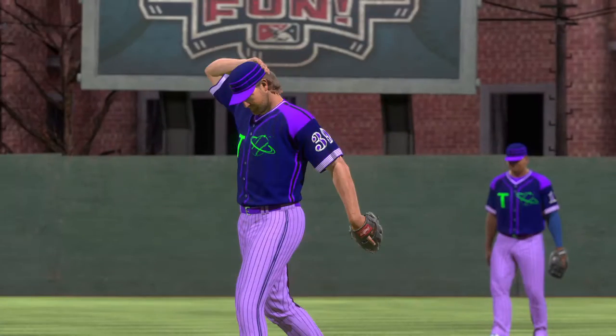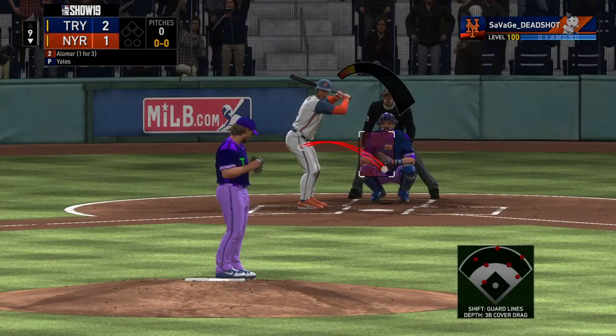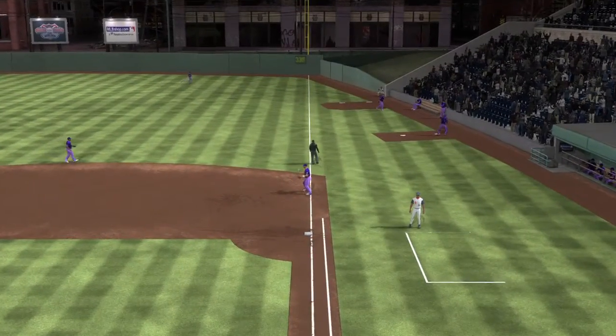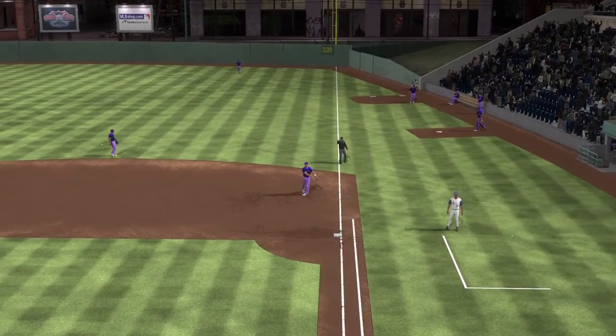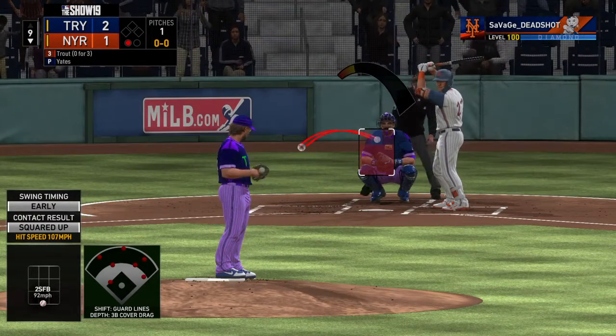Kirby Yates is the man called on to close this one and earn a save in the ninth. First offering on its way, and this is hit hard to the right side. But right there is Albert at first as he's able to reach up and take it for out number 1.